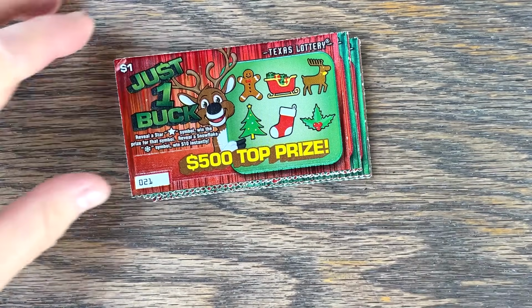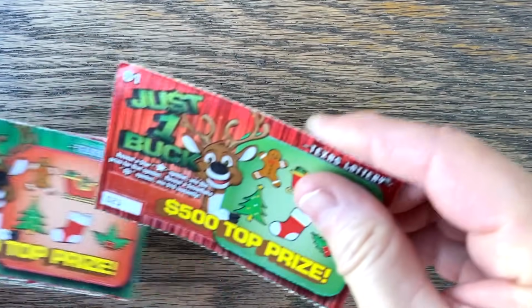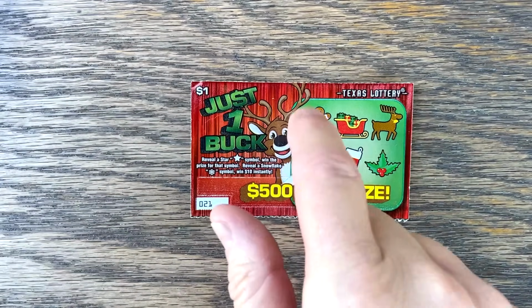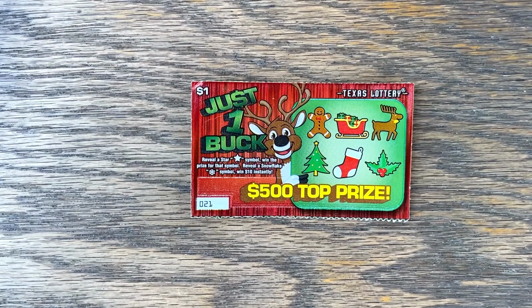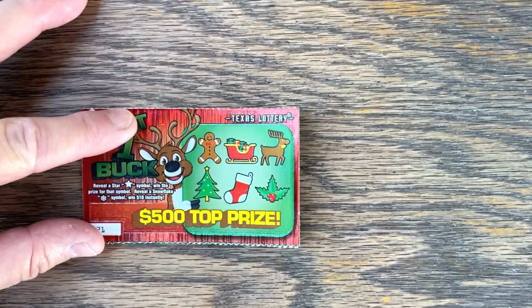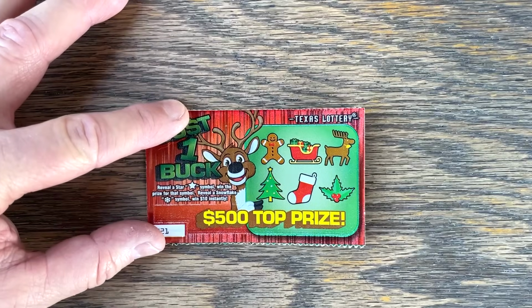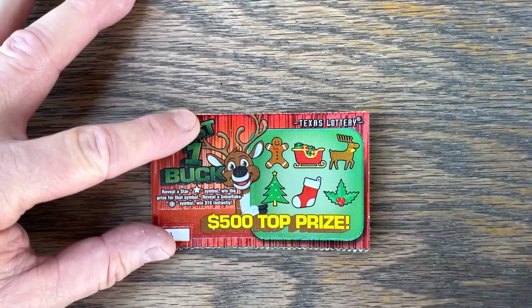So I got six of the $1, just $1. We got 21 all the way through 26. So let's see if we can't start the day off with a nice big win with just $1. Looking for the star or the snowflake symbol for $10. She said, you got to play this one. I was like, okay. If I can get it focused, hang on, that's a little bitty ticket. It's a baby ticket here.